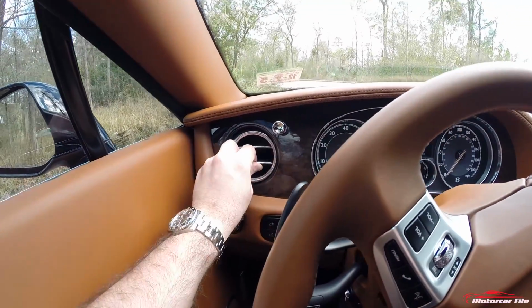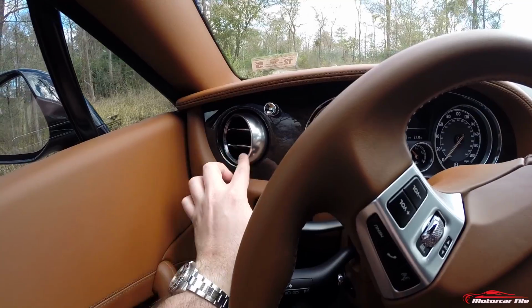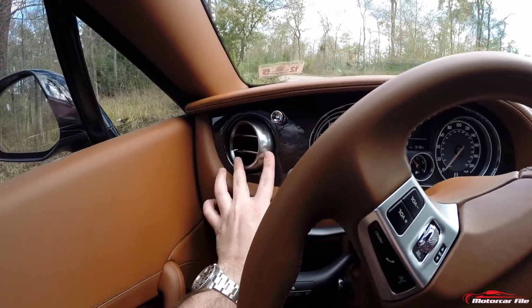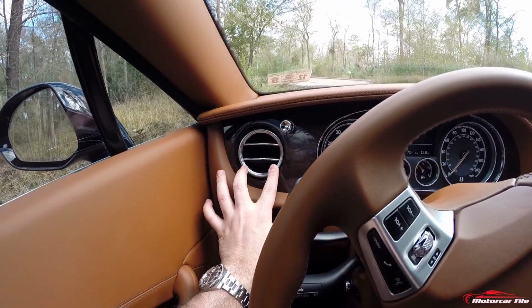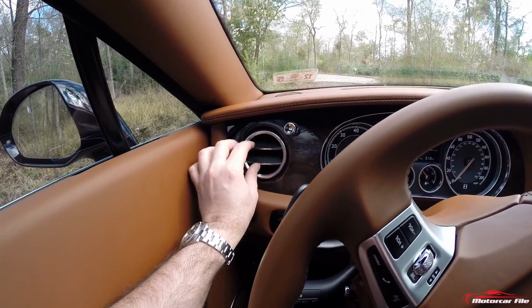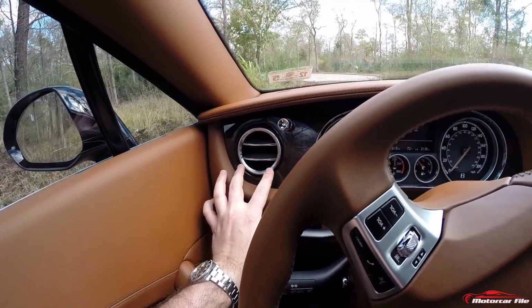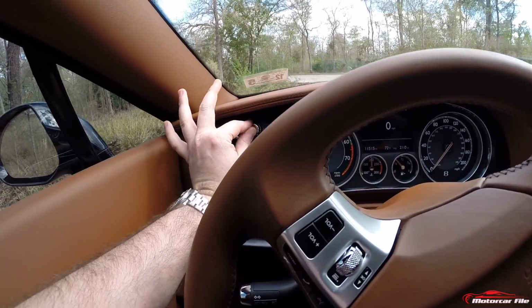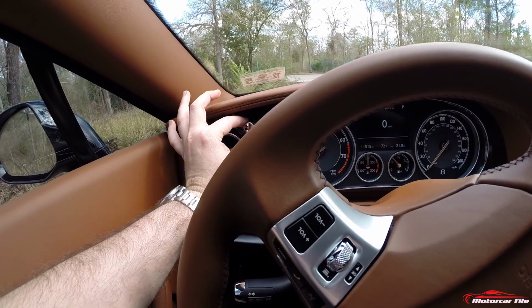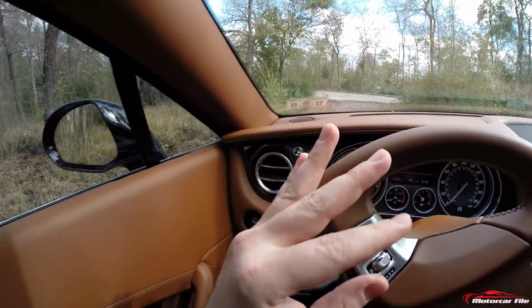So off to the left here, all the newer Bentleys have this sort of aircraft inspired air vent, which is controllable via your hand, manually operated, and everything feels fantastic. You do have these sort of airplane cockpit like push rod type buttons that will close and open the vent, and that's for all of the vents.